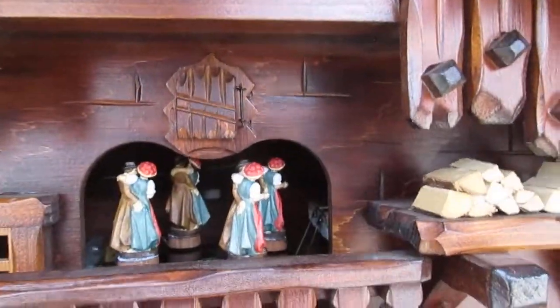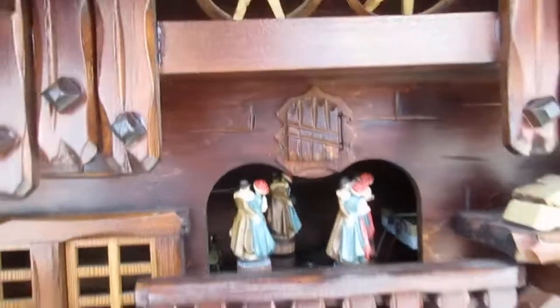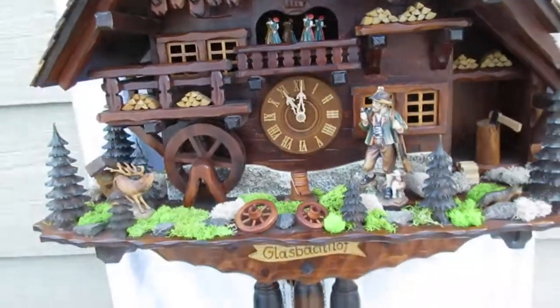Like I said, everything's working great. Let's take a look at the bird real quick. I didn't mention him, but he's also wood carved too. It's not molded plastic or anything like that. He's got a nice orange breast on him, which is kind of unique. Yeah, this clock is just absolutely knock your socks off.